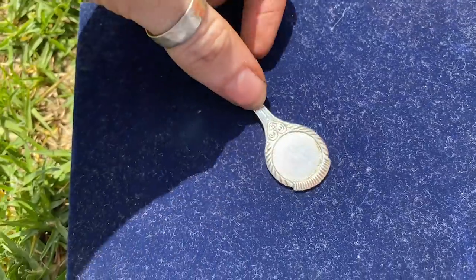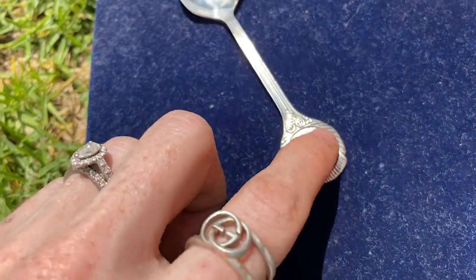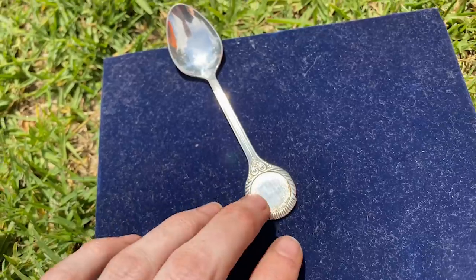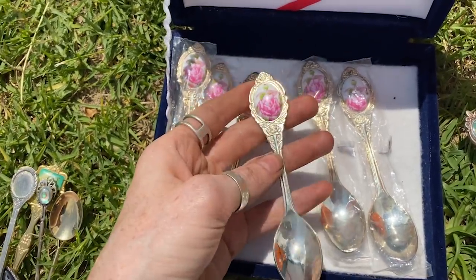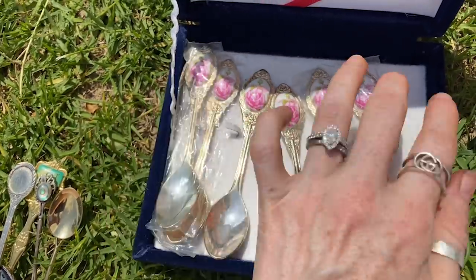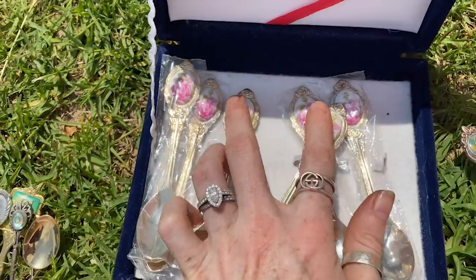And I'm gonna do this one for Caitlin. So I'm gonna take it off there and punch the hole in there. I'd really like to use some resin to set something in here, but I'm not sure what yet. And then of course in this box, I have this set and I'm gonna be making probably two sets out of these. These are gonna be a pendant and then two earrings.